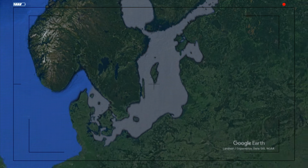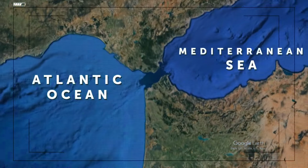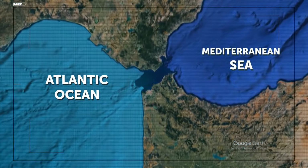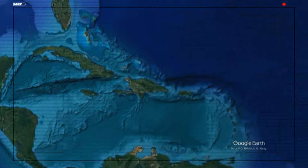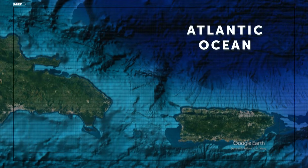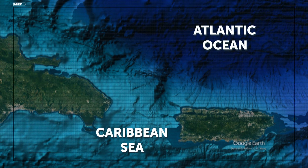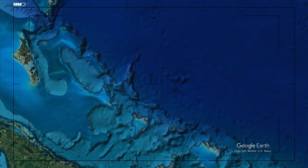Next up, the Mediterranean Sea and the Atlantic Ocean. They meet at the Strait of Gibraltar and have both a different density and salinity. So there's two reasons their waters don't mix. Then we have the Caribbean Sea and Atlantic Ocean. The place where they meet is near the Antilles, and it's very easy to spot. It looks like someone has painted water with two different shades of blue. Another place where these two meet is Eleuthera Island of the Bahamas. The Caribbean Sea water is turquoise, and the Atlantic Ocean water is dark blue.